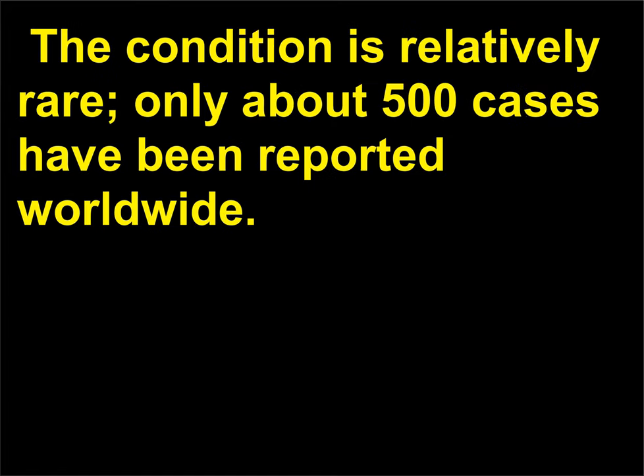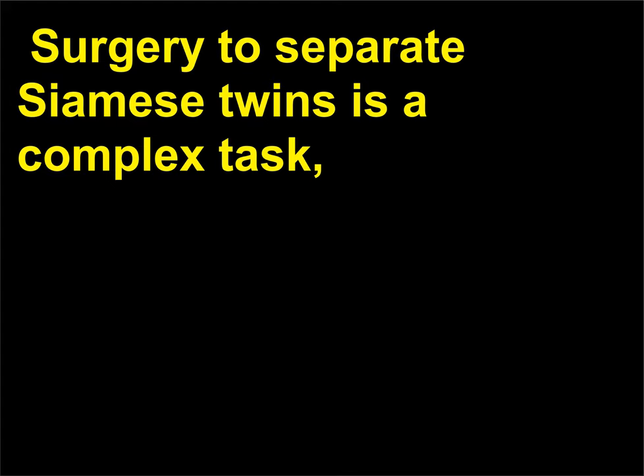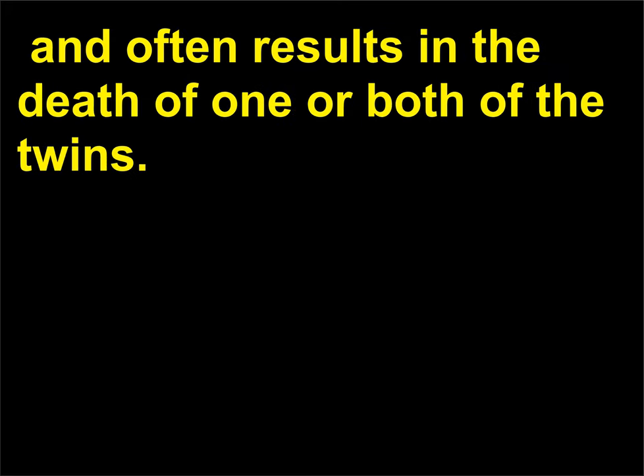The condition is relatively rare; only about 500 cases have been reported worldwide. Surgery to separate Siamese twins is a complex task and often results in the death of one or both of the twins.